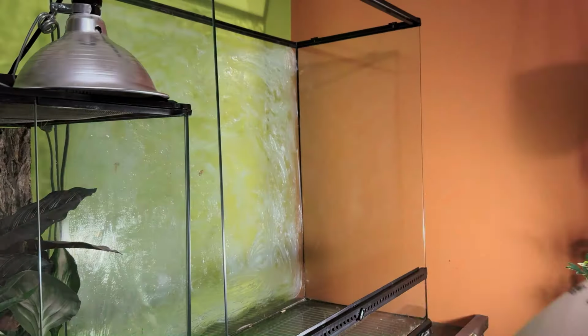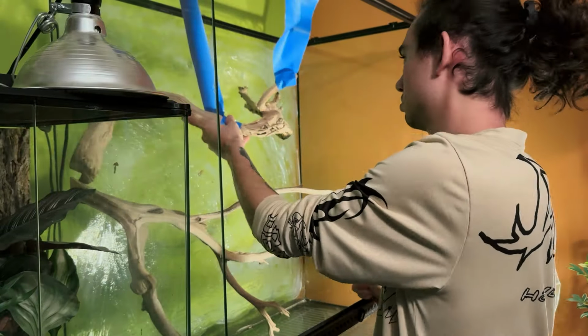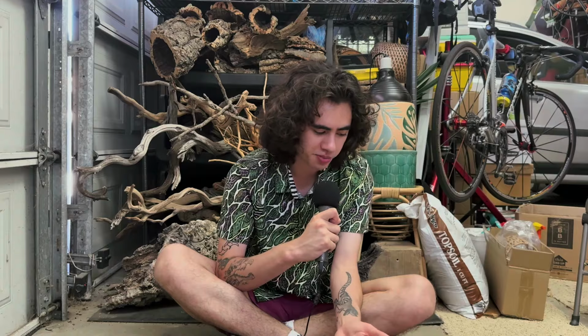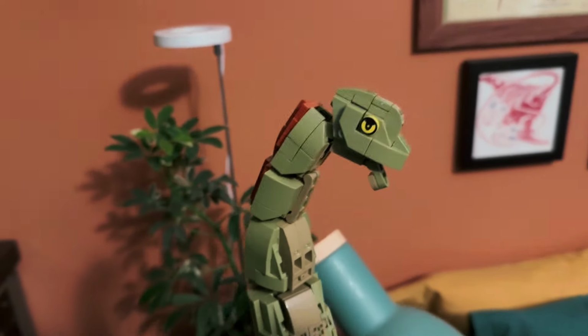But before I begin to foam the background, I want to get a lot of the branches stuck in place, or at least visualize where they're gonna go before I start adding them into the cage. Also, this is my giant Lego Brachiosaurus that I love so much and I'm super proud of.